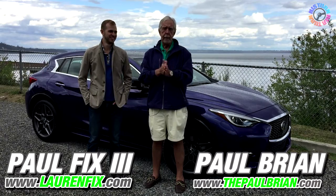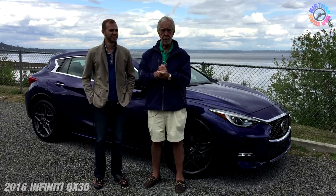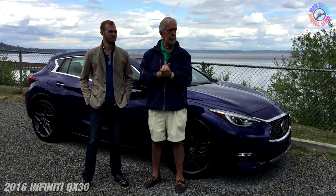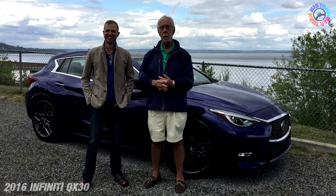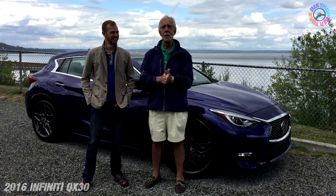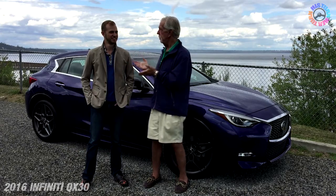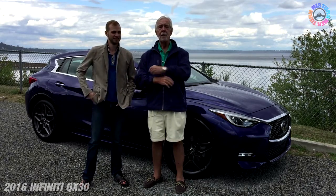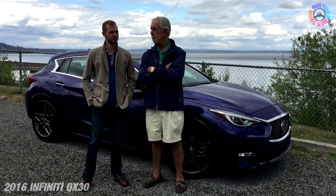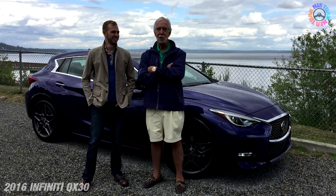Guess what? It's his turn, because Miss Fix is off in occupied Austria, hanging out with the Von Trapp family this week, looking to audition for her role in The Sound of Music. Because of that, she sent Spawn of L Fix, Paul Fix, along to join us up here in the Pacific Northwest, to join us for what has turned into His Turn special edition, of course. It is a special edition.